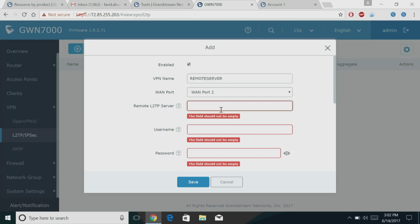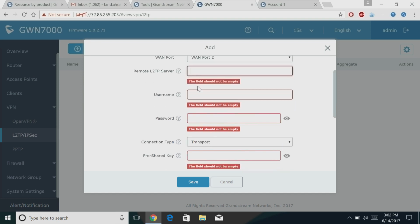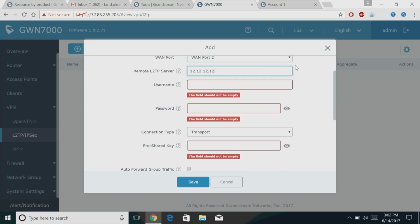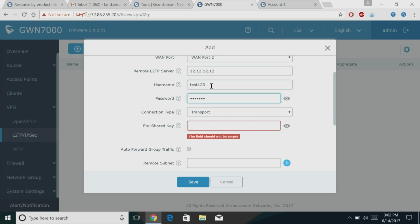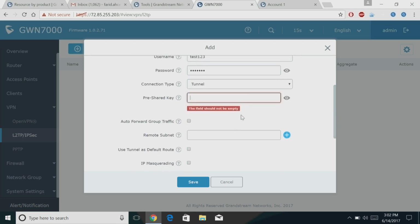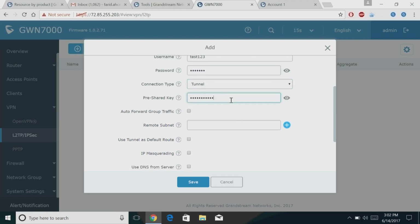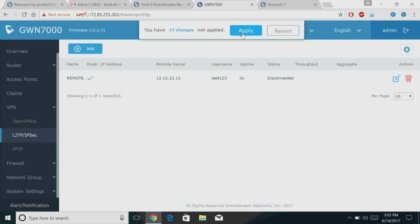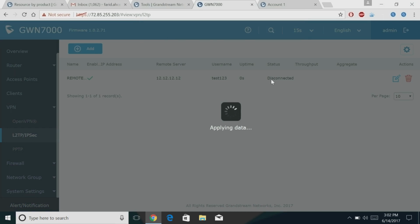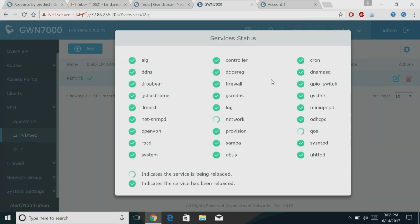So you install one on a Linux or Windows machine, and then that server will give you a username and password, and then you enter them here, and then transport tunnel, and then it will get a pre-shared key. Actually, a pre-shared key that you can enter there, and that's it. That's all you need. Status says disconnected because it was not a valid IP that I included there.